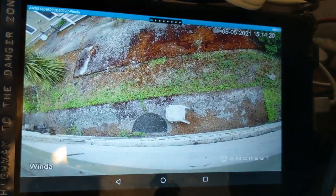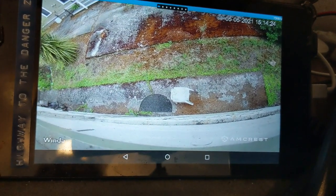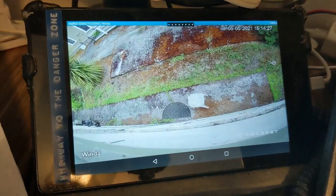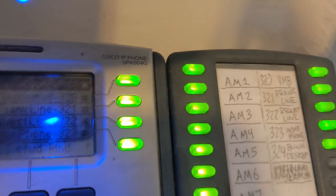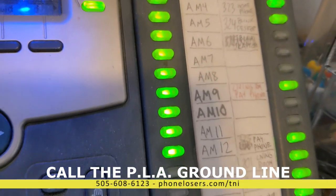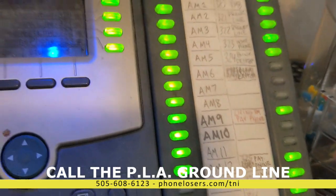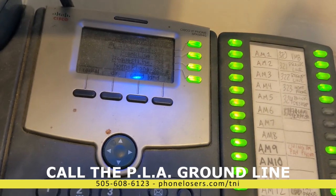That's my sidewalk. That's my front door. Look at all that moss and stuff. It's a hobo-looking sidewalk, isn't it? That's the neighbor's driveway over there. And this shows me like the status of all my answering machines downstairs. I don't think I have 12 hooked up right now, but all the lines are working. If that makes any sense.